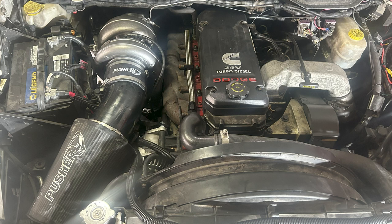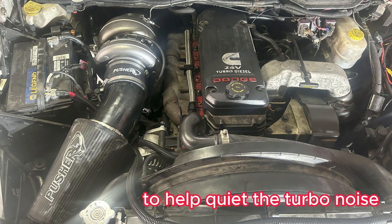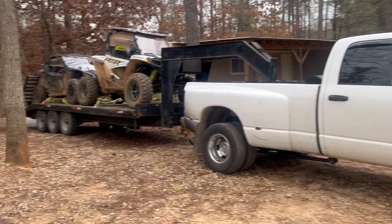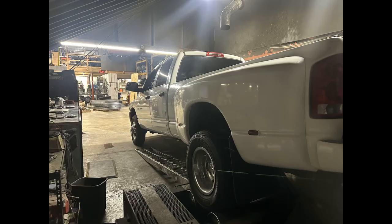Here's the engine bay with the compounds. I actually took the socked air filter off and put in the air box. First tow with compounds. It worked pretty well, but the reason for this video is to get the EGTs down.